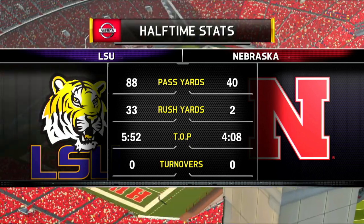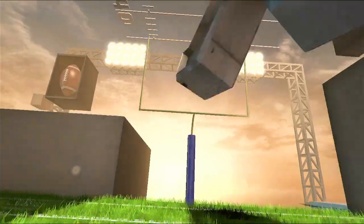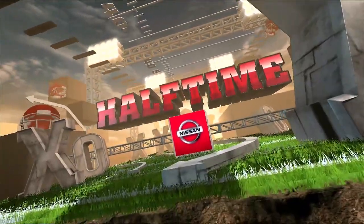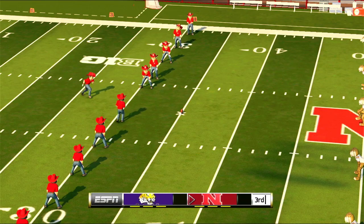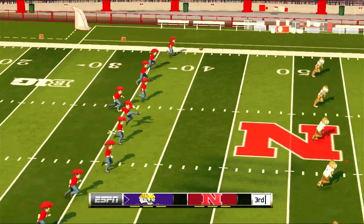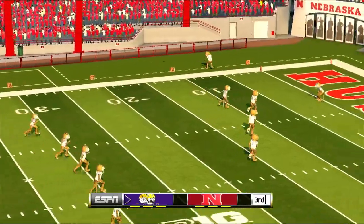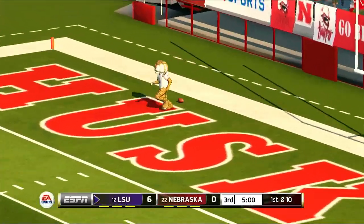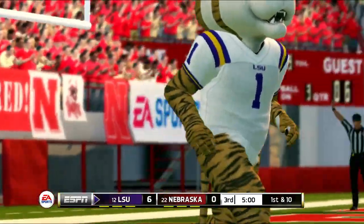Brad Kirk, take the second half. Welcome back to the action. Second half just about set to begin. We've got a tight game here. He just drills this one. And it goes into the end zone, down for a touchback.